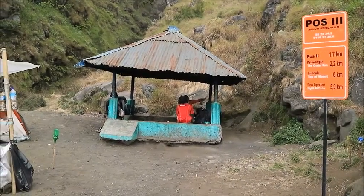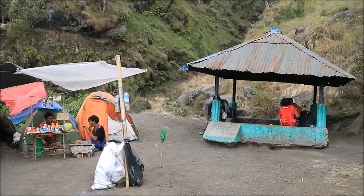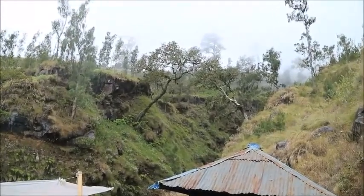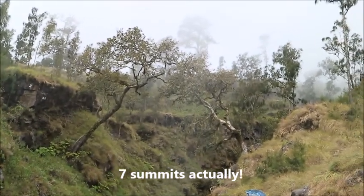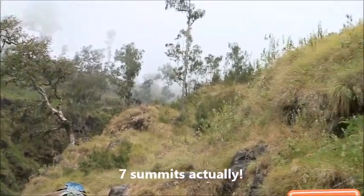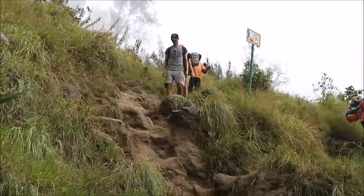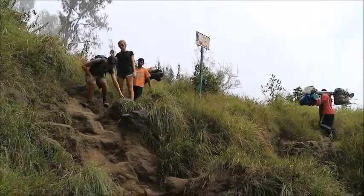Alright, it's 10 minutes to 12 and this is post number 3. My guide told me that this is where the action starts. There are going to be 3 minor summits we have to clear before we reach the crater rim. So I can see how the trail goes from here. It's up all the way, pretty steep.